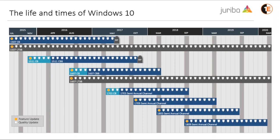Then we've got 1511, released to current branch in November 2015, and published to the current branch for business 5 months later in April 2016. Support for that has just run out this month, so the full life cycle for that was 24 months from beginning to end.